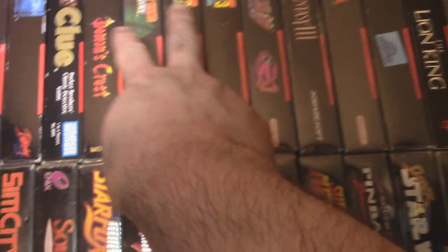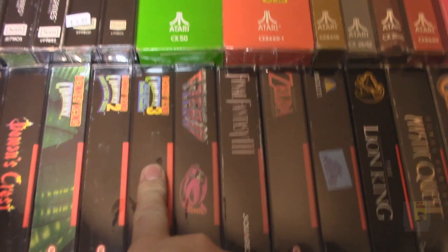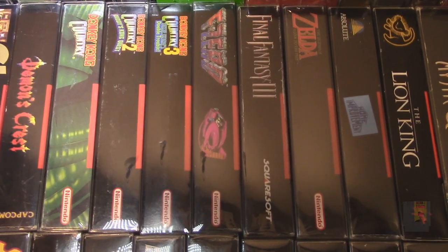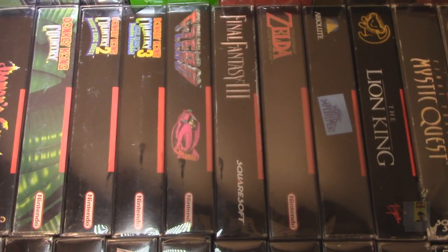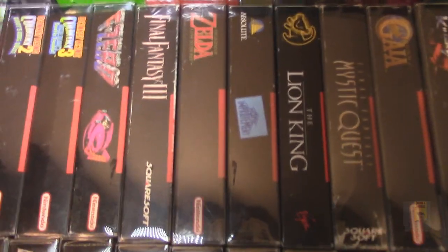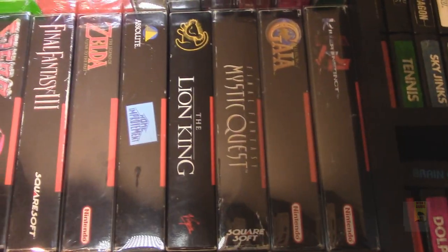Donkey Kong. These were two of my original games I bought when they came out. I picked this one up at Luna Games over in San Diego. A lot of you might be familiar with that, being that it's the store that Ian Ferguson works at, that's on the podcast with Pat the NES Punk. Final Fantasy III, Zelda. Yeah, my Legend of Zelda, my original copy. It's in really good shape.